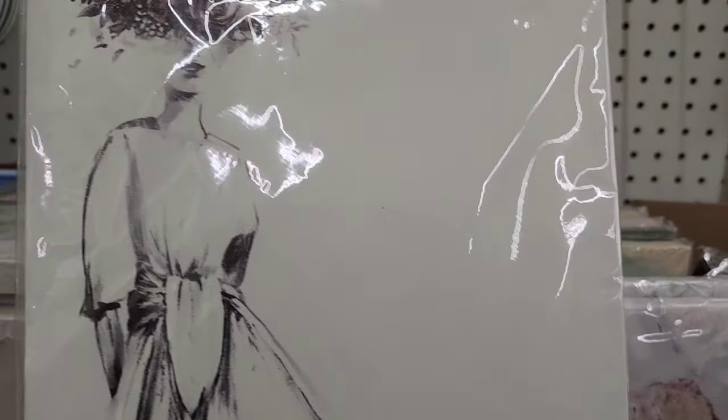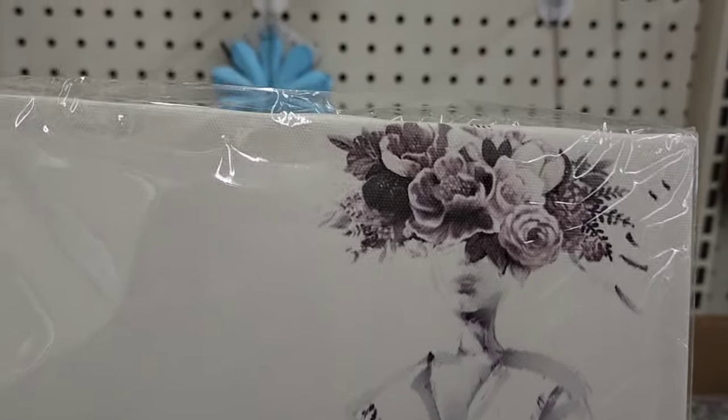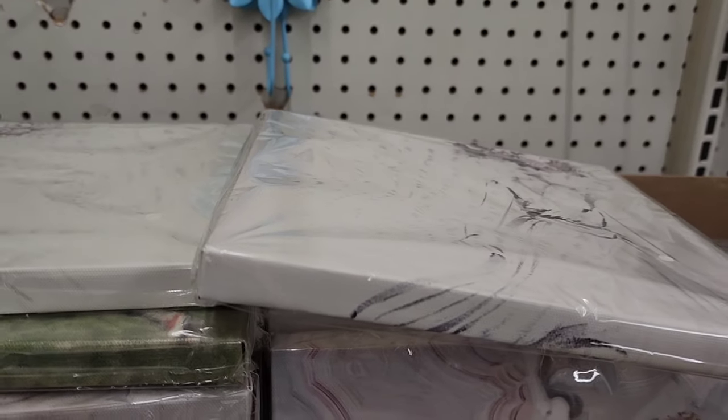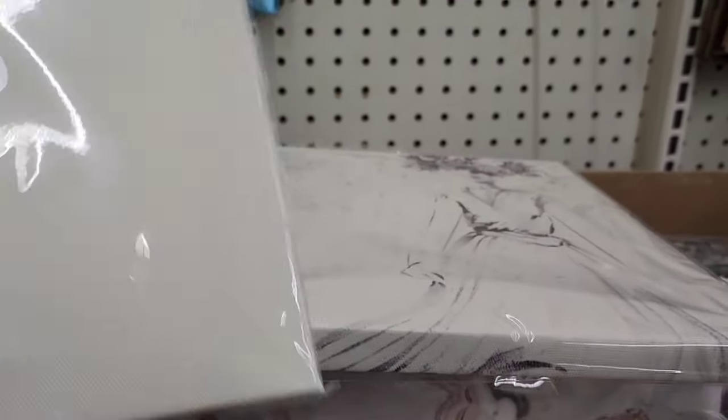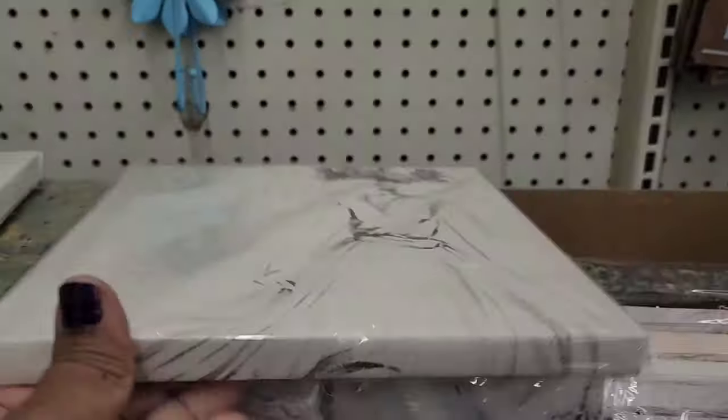Really, really pretty. So they got this design, and they also got this design as well. So she has a different dress on in this, with her hair with the flowers. So I really, really love these. I really love this one and this one here. That's really gorgeous as well.